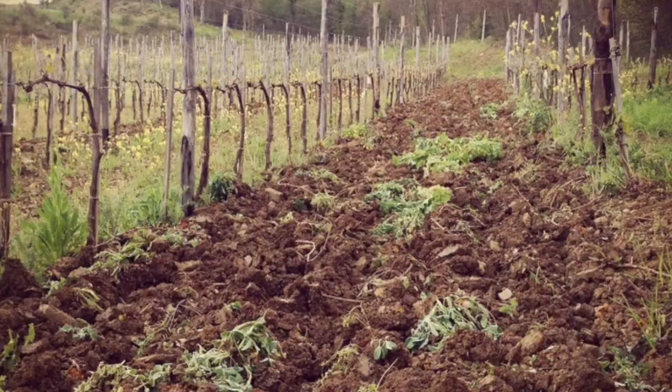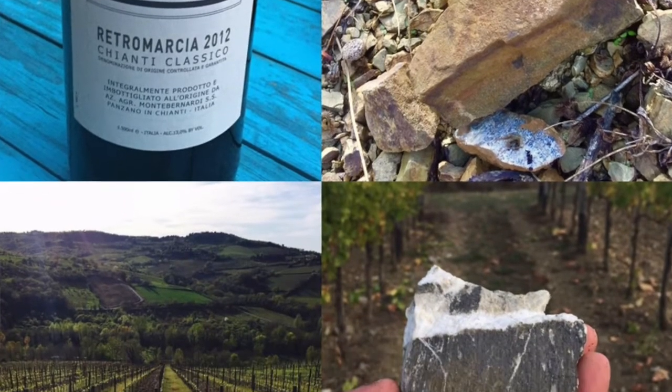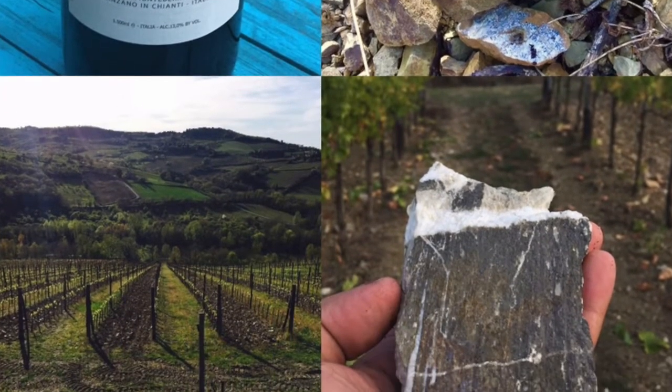But the point for us is that there's nothing added here. This is natural cover crops tilled back into the soil. This is the natural rockiness of the soil, the limestone, the sandstone, the volcanic rock, all serving to provide nutrients and minerals to the soil that end up shaping the flavors of the grapes. And of course, with great grapes, you have a chance to make great wine. And that's what Michael's trying to do here.